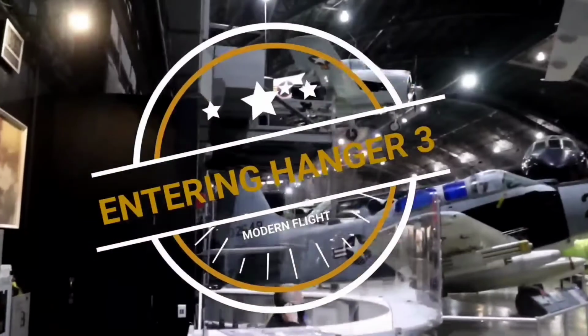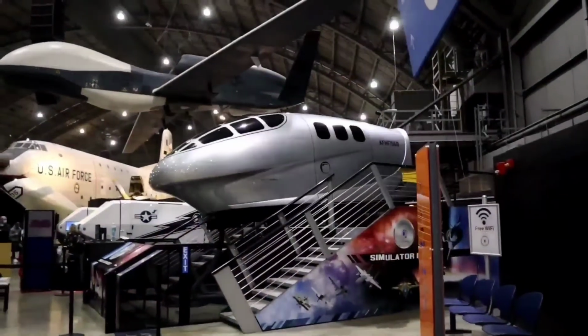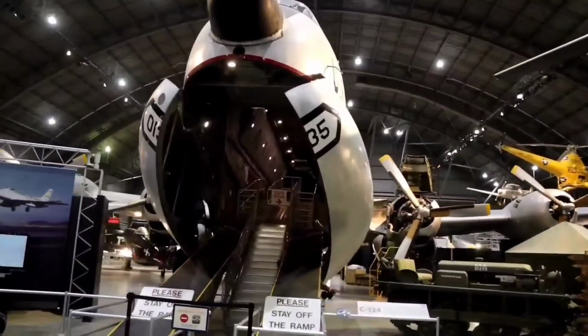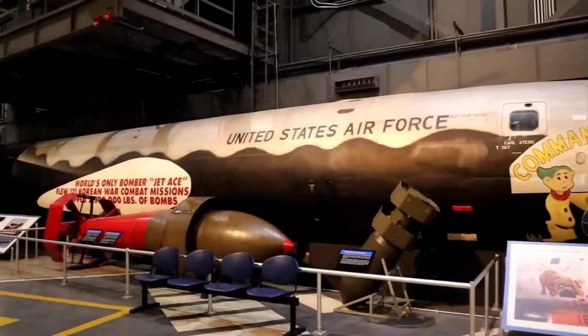Hangar 3, Modern Flight. In this hangar, you will find simulators that are at an additional charge, but super fun. There's also the exhibits that you used to be able to walk on that you now can't because of COVID. Hopefully those are going to reopen soon.